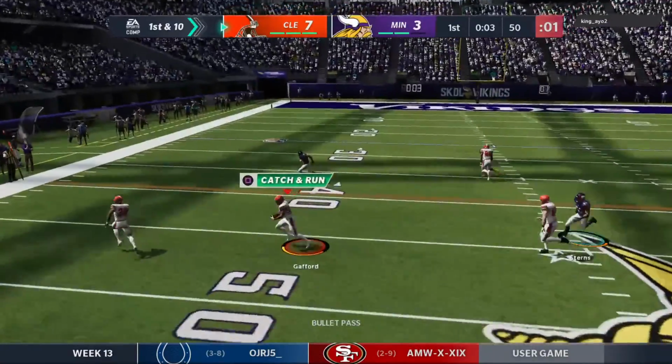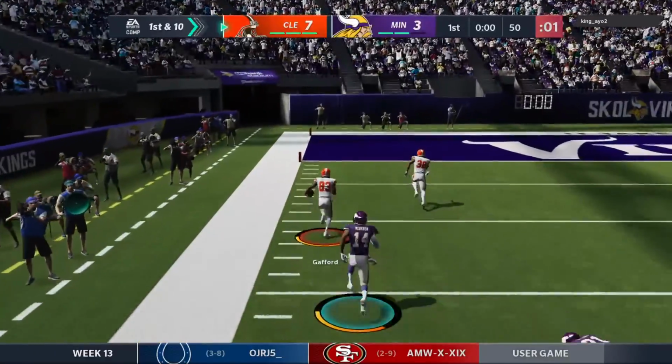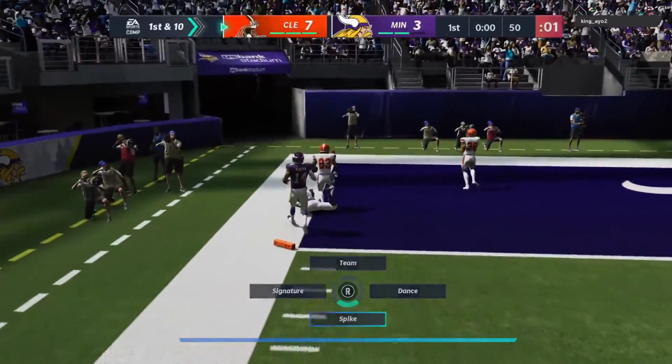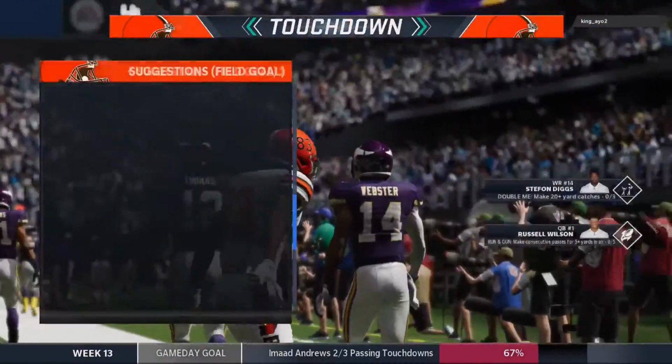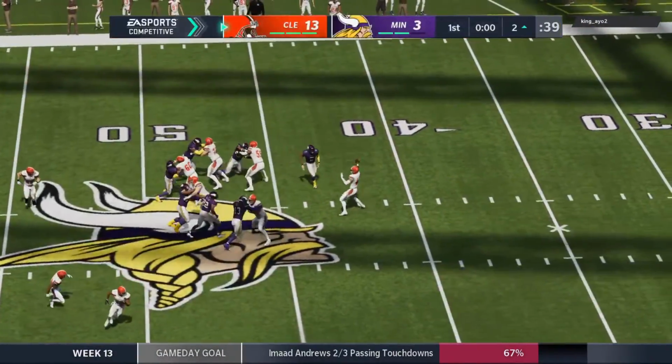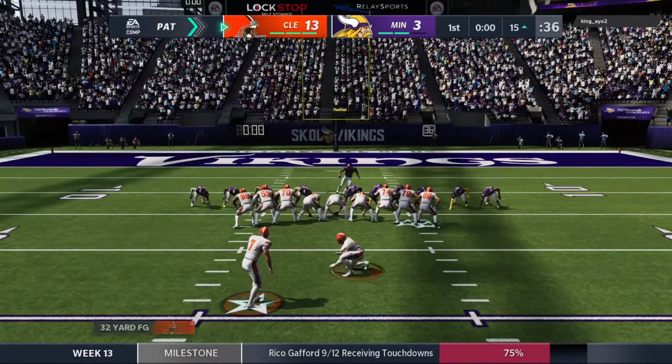Midfield now. Here's Wilson. That's into the hands of Gafford, complete. It's going to be out, 20. That's all the way in. Rico Gafford with his second touchdown of this opening quarter, and the Browns have 6 to their lead.